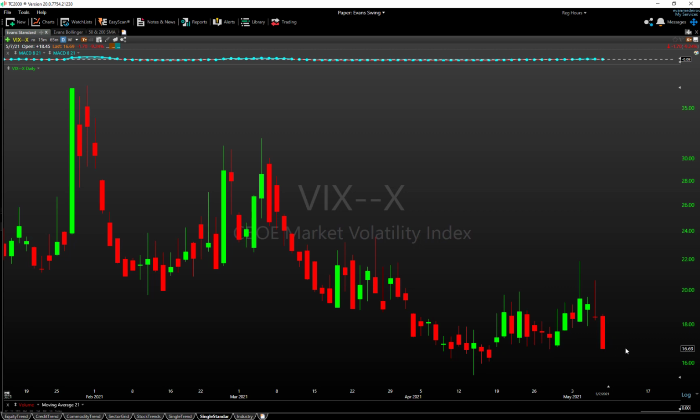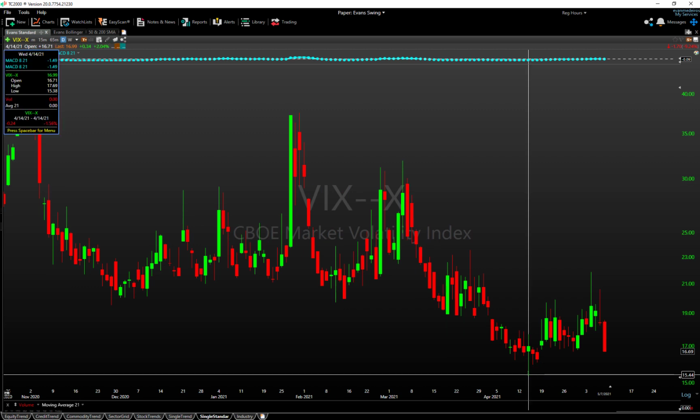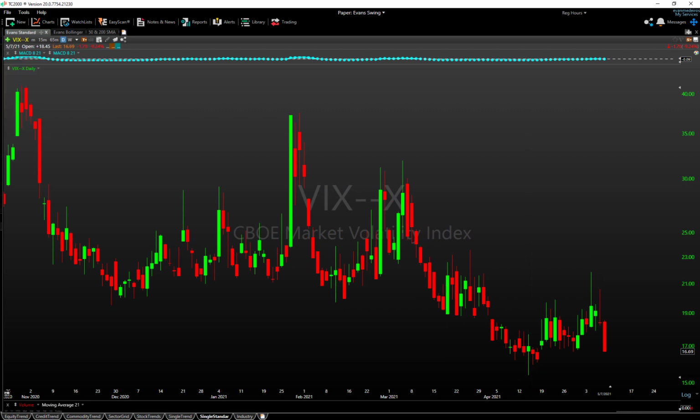And so the VIX very quickly went back down into the 16s. I wouldn't be surprised to see this back down around the 15s, testing these lows again in the coming weeks. Maybe not in a straight line, but certainly in the coming weeks.